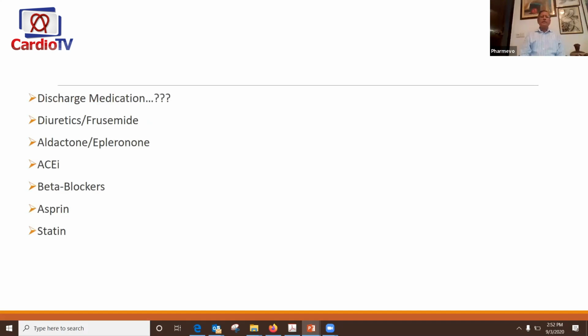Now, discharge medicines for heart failure. Of course, there will be others for diabetes and whatnot. I'm concentrating on this particular patient's heart failure. So diuretics as required, aldactone or eplerenone, that is MRA. ACE inhibitor, again, the dosage has to be adjusted as per requirement. Beta blockers, again, need to start, preferably cardioselective in this particular patient. And of course, aspirin, because there is suggestion of coronary artery disease or ischemic heart disease. And statin, in any case, is mandatory.